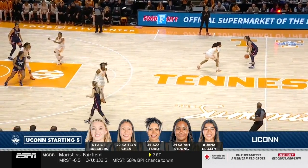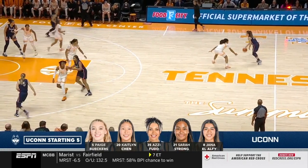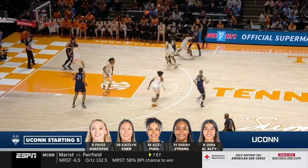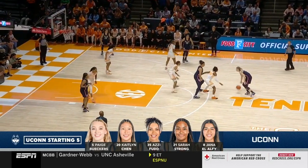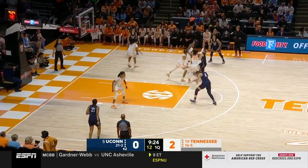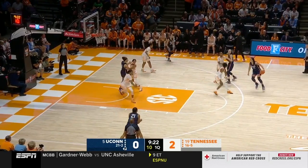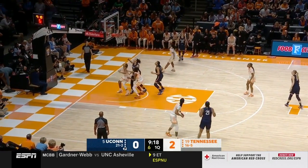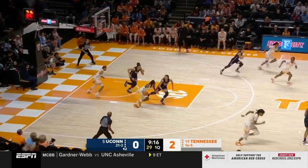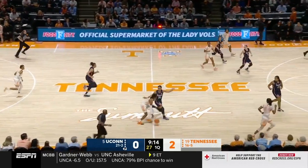Paige Beckers, Caitlin Chen, AZ Fudd, Sarah Strong, and Jana El Alfi, the starting five for Connecticut. Tennessee presses 45% of the time, highest rate in Division I. Here's Fudd. Fudd looking for some space, dips in, can't finish. Rebound banged into the arms of Tennessee.